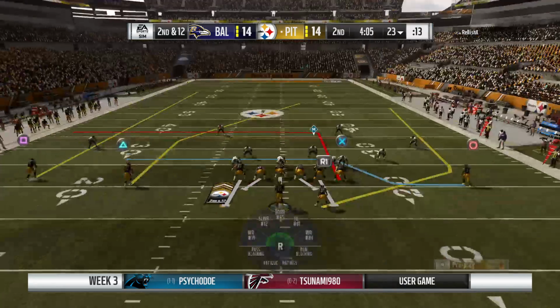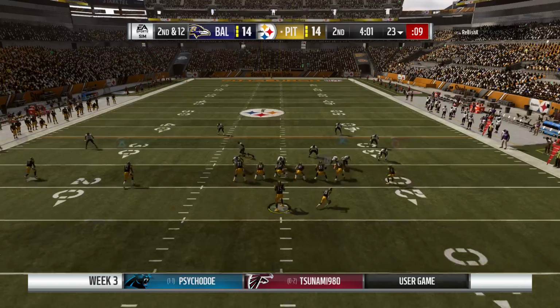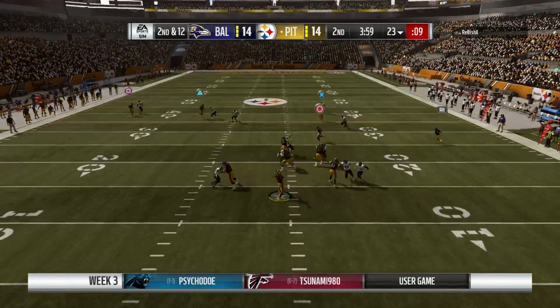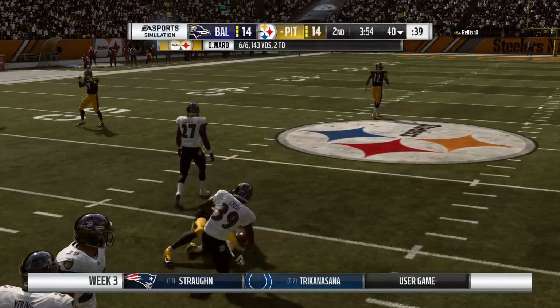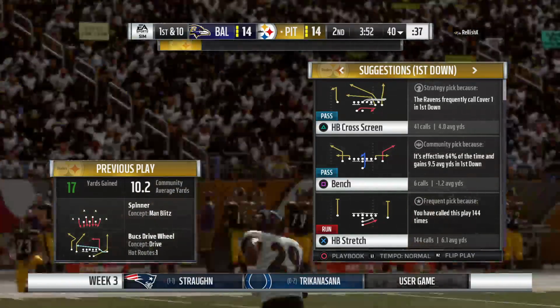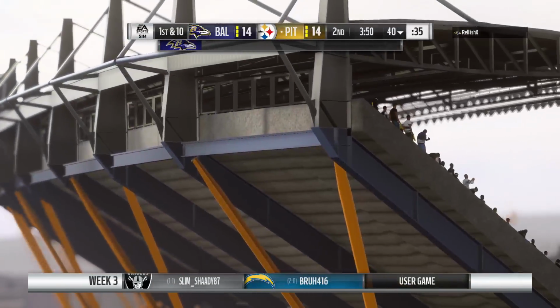Here we go. To throw on second down. Moore over the middle, complete. It's James. And down he goes, but he takes it up to the 40. It'll be a gain of 17 at a Pittsburgh first.